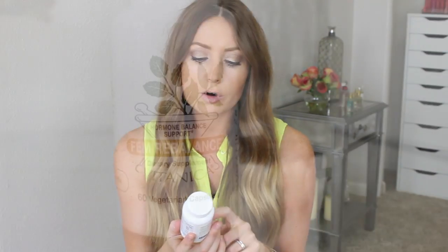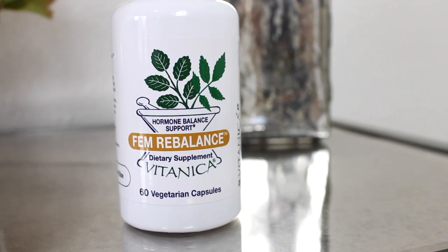So the first thing that I've been using is actually a supplement. It's from the company Vitanica, and it is their Hormone Balance Support Femme Rebalance. I got these off of Amazon. One of you guys recommended these to me, and I was kind of skeptical because they were really expensive, and I was just like, I guess I'll just try. I was so desperate for anything to work, and these were a lifesaver.